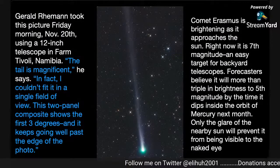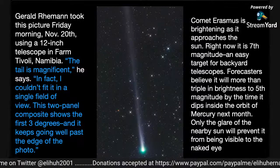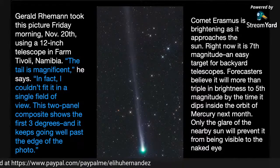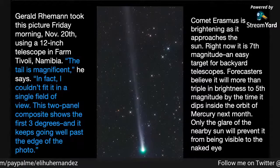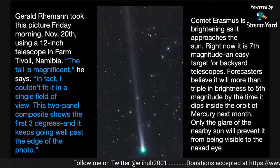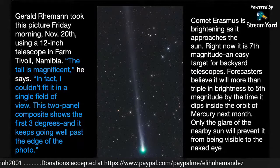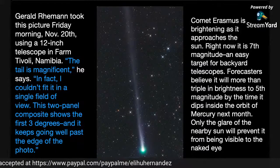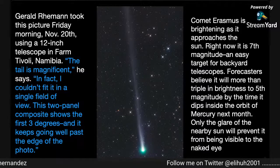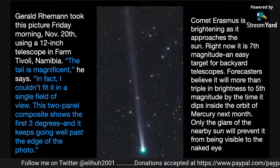Gerald Rhemann took this picture Friday morning, November 20th, using a 12-inch telescope in Farm Tivoli, Namibia. He said, quote, "This tail is magnificent. In fact, I couldn't fit it in a single field of view. This two-panel composite shows the first 3 degrees, and it keeps going well past the edge of the photo." So that's a really long tail. It's brightest as it approaches the sun. Right now, like I said, it's at 7th magnitude and easy for backyard telescopes to check out.